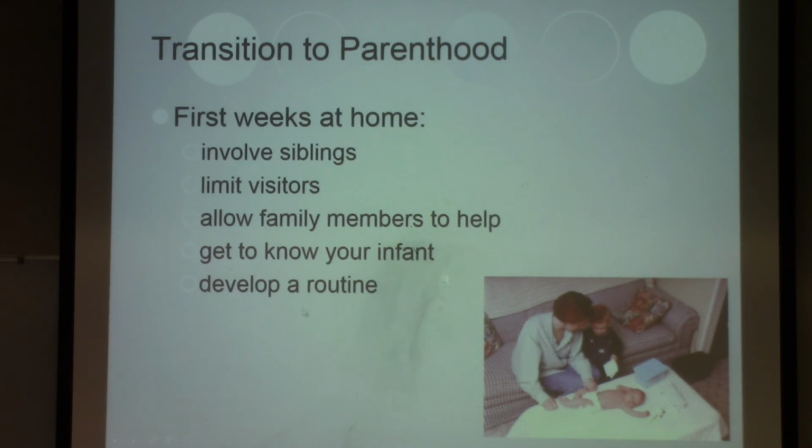You guys, the first week at home, the thing is, why do we want to limit visitors and why do we tell you not to take the baby to the mall the first week? Yes, illness, droplet nuclei, you guys. They can get sick very easily.